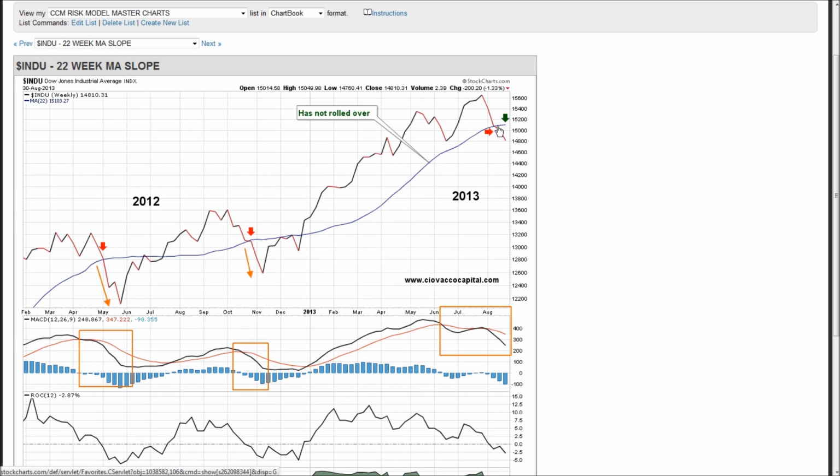What has not occurred yet is that the slope of the 22-week has not rolled over. So if we are really going to morph into something significantly bearish like a bear market, we would expect to see the 22-week roll over, and that has not happened yet. We do also have weak momentum on this chart from a glass half empty perspective.